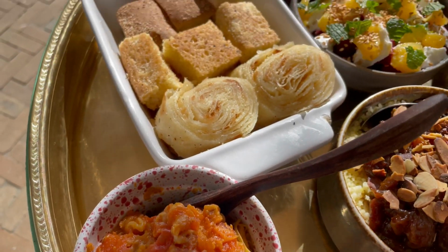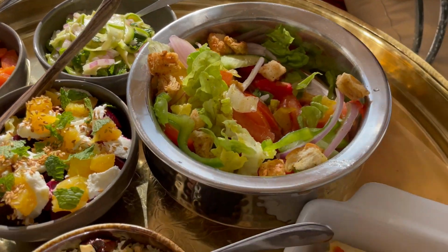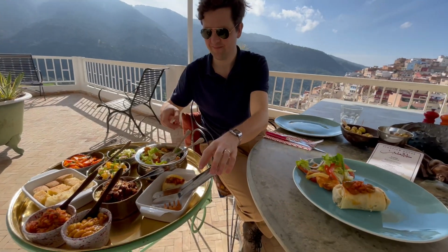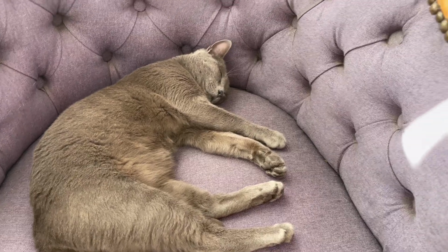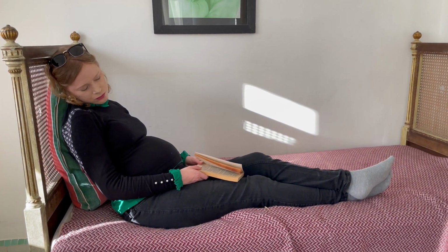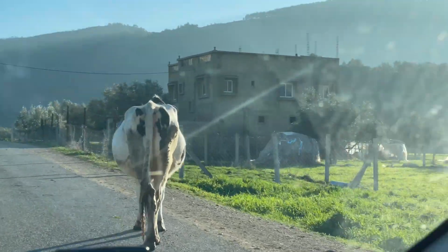The food is a modern take on Moroccan tradition. We enjoy delicately spiced salads, excellent meat and fish, and soft homemade breads. What you see here is only a part of it. The walk and the meal all prove a little bit much, and we have a well-deserved rest afterwards. Sadly, we can't stay longer as we have to get to Fez.